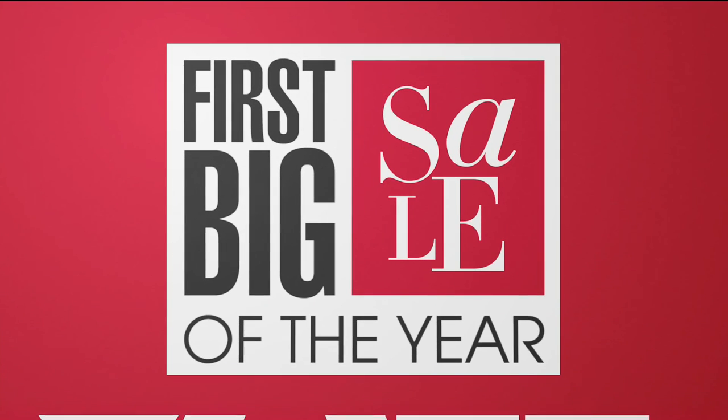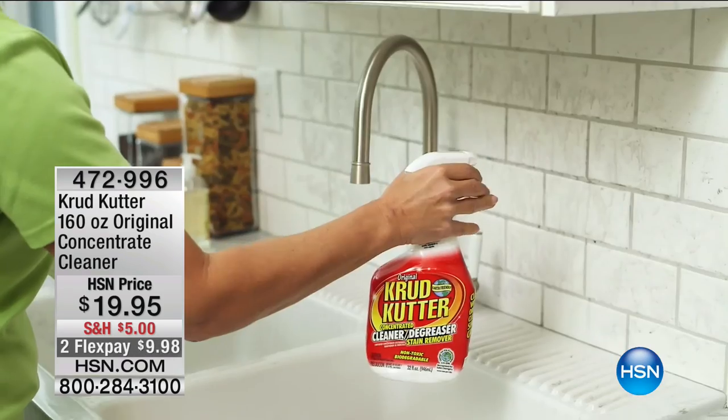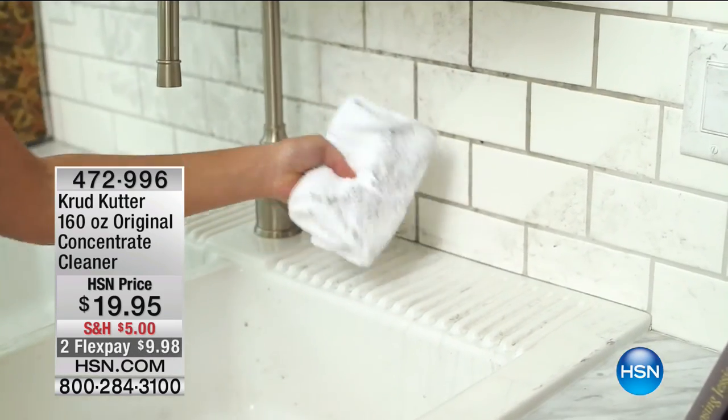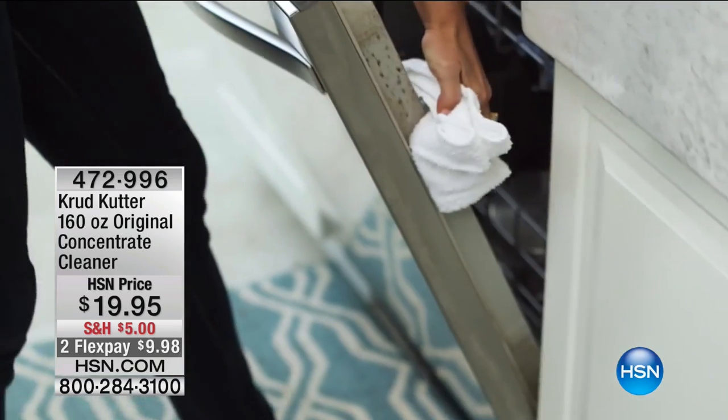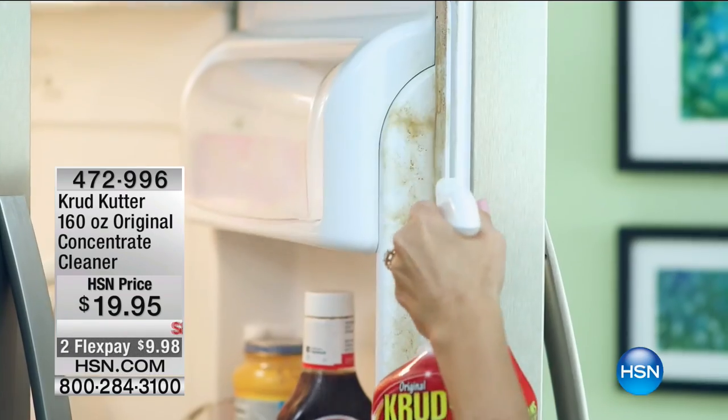But what we did a few moments ago at the top of the hour was show you a couple of the previews, and the Crud Cutter was certainly one that we wanted to show you. When it comes to cleaning around my home, with not only pets but also my beautiful family, I want to make sure that I'm cleaning as safely as I possibly can. This is biodegradable, made here in the US, and it's for all surfaces. It will cut down at a bio-level to make sure you're getting rid of all those nasties. You're talking about kitchens, bathrooms, sinks, tubs, tiles, clothing, patio furniture, you name it. $19.95. You're getting a 32-ounce plus a 1-gallon bottle.